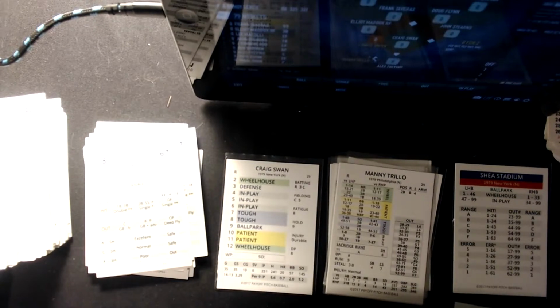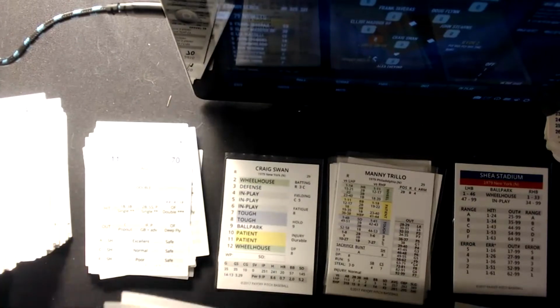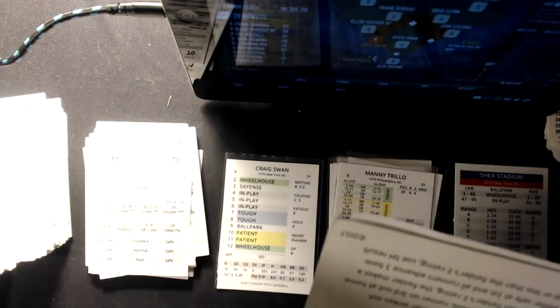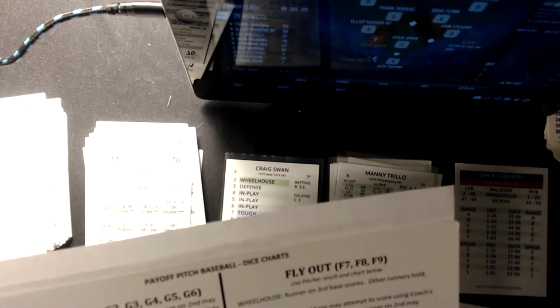All right, so it's a ground ball, second base. We're going to have to roll. It's an 11. That's a re-roll, all 4 dice, and refer to infield in, play at home chart. Now I go to the chart. This is for the tying run here in the top of the 8th.